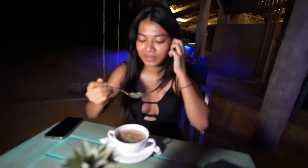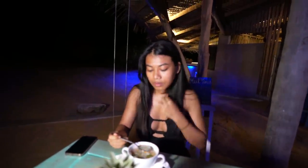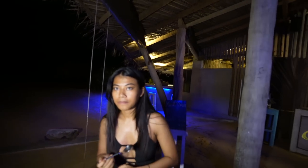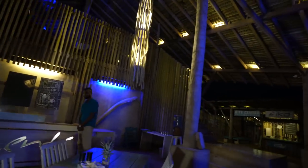We got our soup. All right, so we just come to the restaurant and straight away, we've brought out the soup. It's veggie soup with egg. Soup with egg white. So, this place is super chilled. Look at this restaurant at night. All the nice blue lights up here. Very nice.